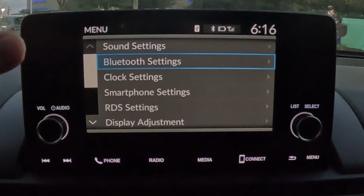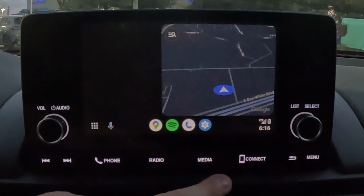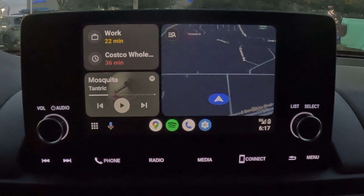Let's talk about the other side of that. If I'm going to be using Apple CarPlay or Android Auto, boom, I've jumped over. It is a wired connection, so I want you to understand that. I have connected up my phone.